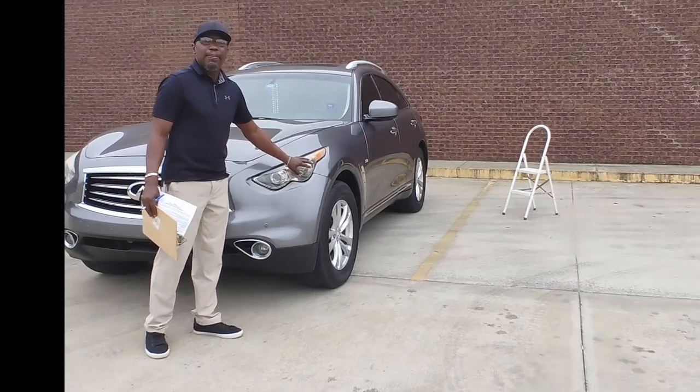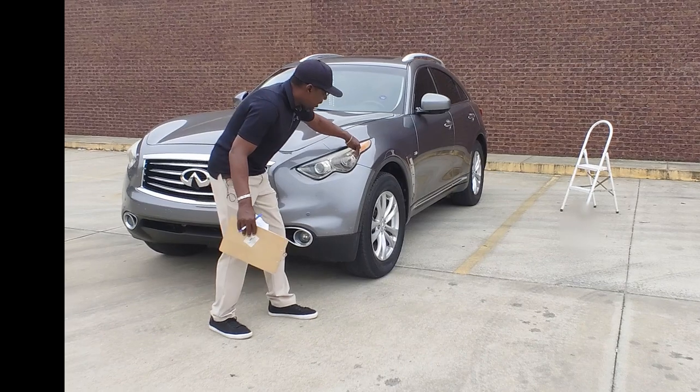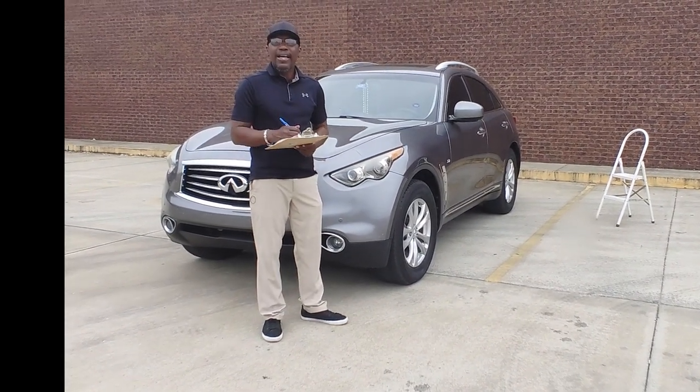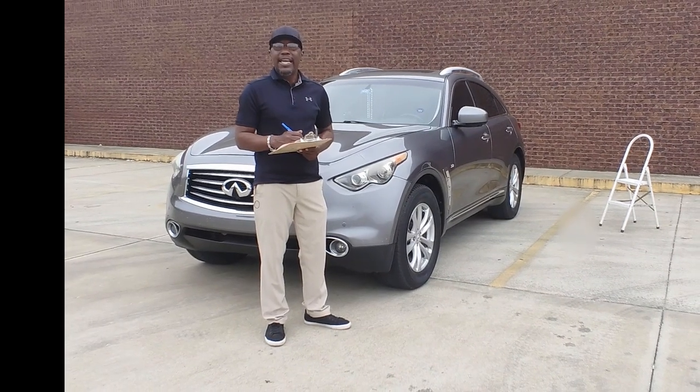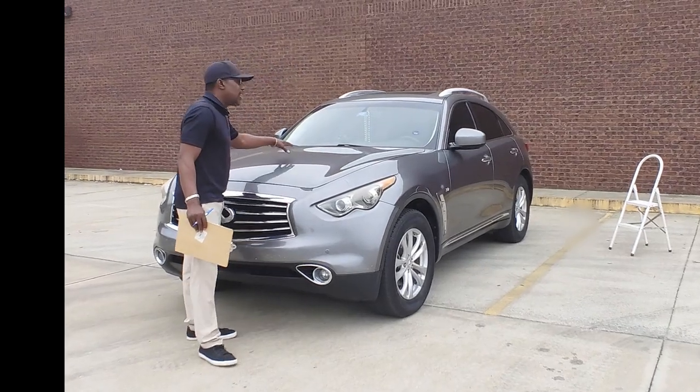Once I leave the right headlight, I move around to my left headlight and I inspect my left headlight for damages while I'm in the front of the vehicle. I do see there's damage on this headlight, so what I do is I put that headlight on my scope sheet to be replaced. Once I inspect my headlights, then I move to my hood.